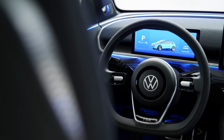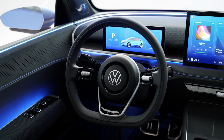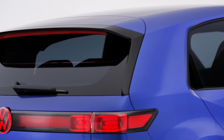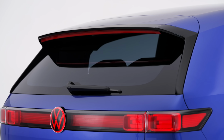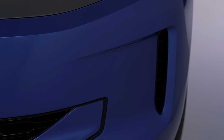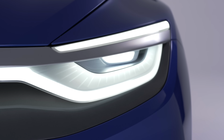Lots of things seem very promising with the ID.2, but the bad news is that this is still technically a concept car. The production version won't be seen before 2025 and it won't go on sale until 2026. So by then, lots of things could change. If the pricing is wildly different from what we've seen from the concept, then that will be a real disappointment and could totally alter the appeal of the ID.2. But hopefully that won't be the case.